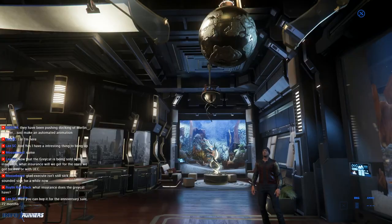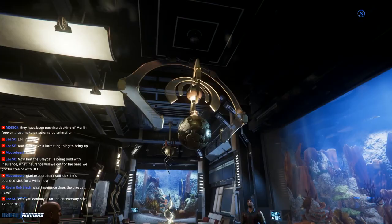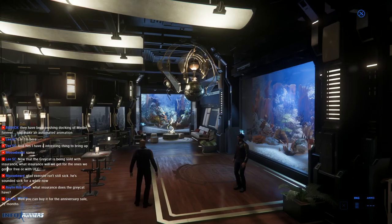Lee SC's mentioning in chat that they now have insurance on the Grey Cat because of the way they're selling it. I think that's quite funny. Does it mean the other Grey Cats don't have insurance? It'll be interesting to find out.